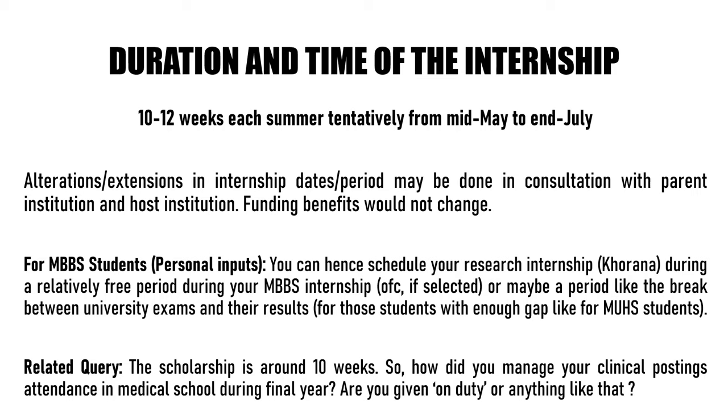So there was one related query: the scholarship is around 10 weeks, so how did I manage my clinical postings attendance in medical school during final year? Was I given on duty or anything like that? Essentially, I took permission from the respective authorities in my institute, for which I'll tell, for GSMC students, in future slides what I did in detail. But I did take permissions, and no, I was not given free attendance like that.